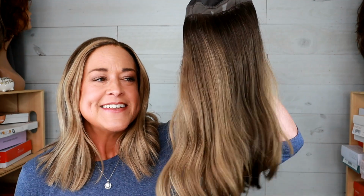It is the lightest hat wig I have ever tried, and I own many. Voila, here she is. So let me tell you how this came to be. I had met with Lisa months and months ago and kind of shared with her my wig journey and the things that I hear all the time from wig sisters that they're struggling with, the things that I've struggled with, and what I would be looking for.